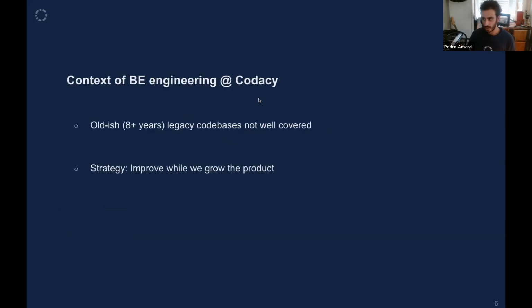I'll start here with a slight bit of context that helps to frame our vision on how we use coverage. On our backend engineering team specifically, we've been maintaining a product for a long time now. It's been 8+ years since the product initially started being developed. So we have very old and legacy code bases that in the starting years of their development, there was not a lot of emphasis on proper testing and coverage. This is something that we internally recognize we want to improve on, and it's a process that we've been in for some time.